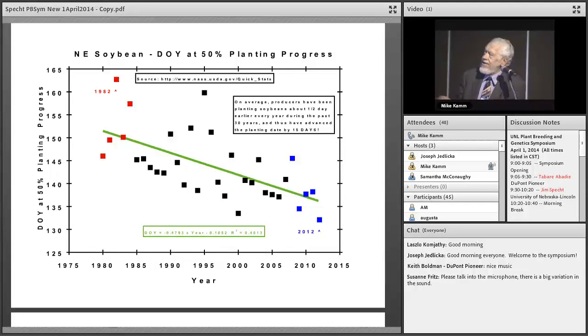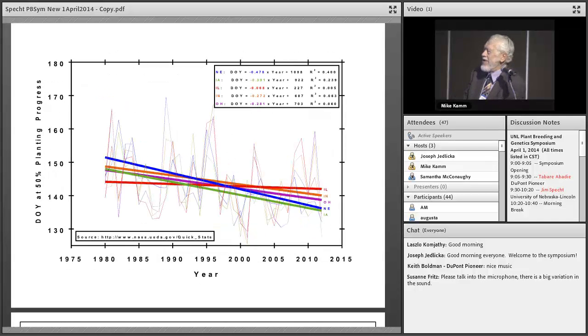So on average, and by the way, Patricia was the one that gathered some of this data for me. What you can see here is producers have advanced planting date by half a month. So they're not stupid. They know that. But when I look at Illinois data, they're not so much doing that because they have a different agronomist there, I guess, and don't have me. Here's what it looks like. Here's Illinois. Here's Nebraska.